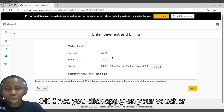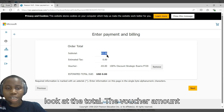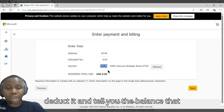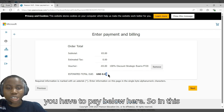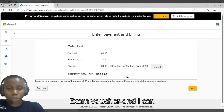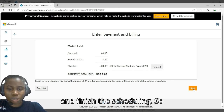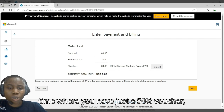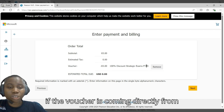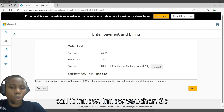Once you click apply on the voucher that you have added, it's going to look at the total and the voucher amount that you have added, deduct it, and tell you the balance that you have to pay below here. So in this case, I used a 100% exam voucher, and I can proceed to next and finish the scheduling. So I'll just click next here. Now, there are times where you have just a 50% voucher, right? If the voucher is coming directly from Microsoft, we call it an inflow voucher.